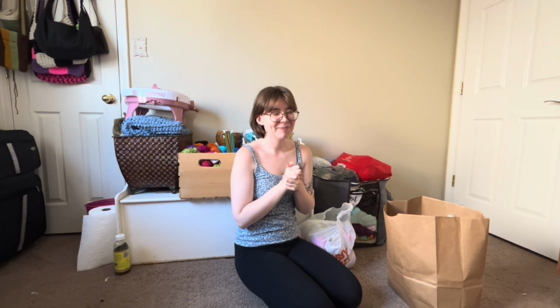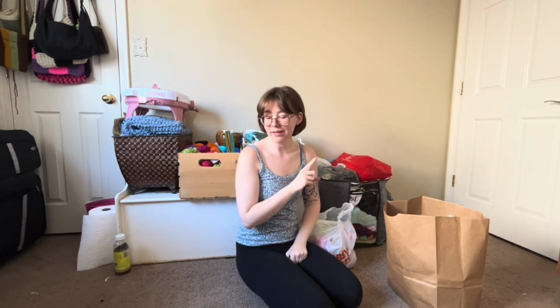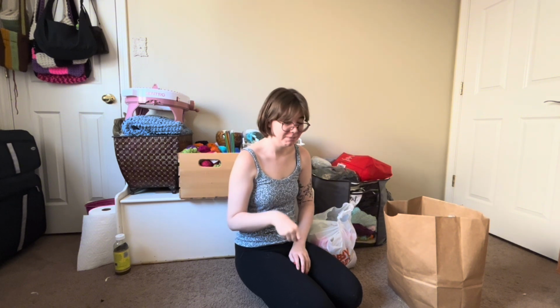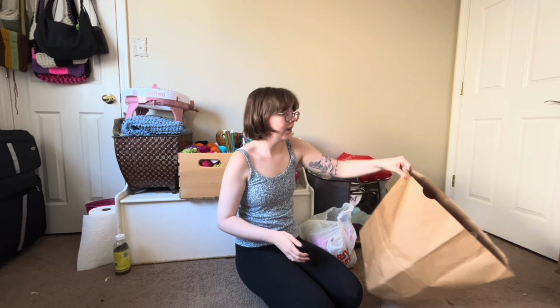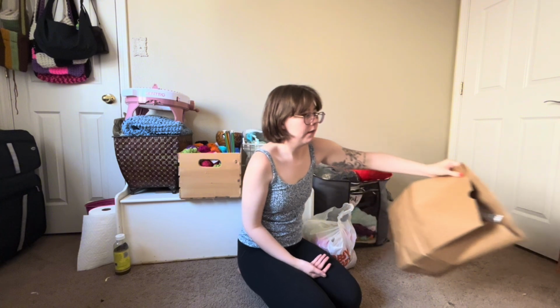You guys, I did it. It took me only 2 hours, which is not nearly as hard as I thought it would be. I have little pieces of yarn all over my floor, so I will need to take care of that situation. This whole bag is the bag that I'm donating or giving away to friends and family. So I'll take care of that this week.